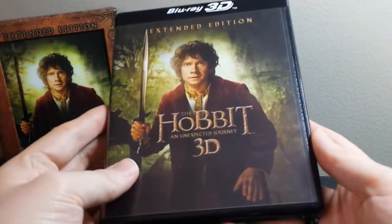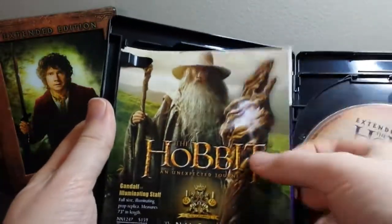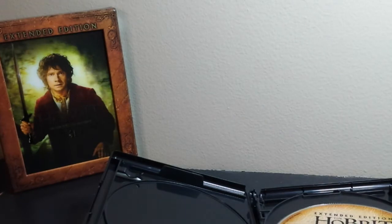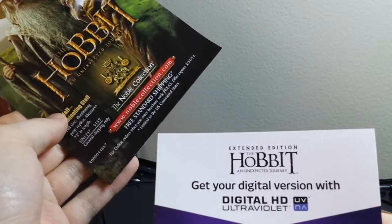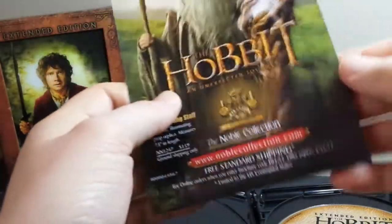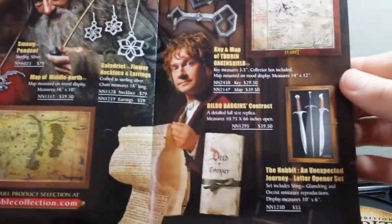So comparing that to The Hobbit, Extended Edition 3D, The Hobbit, An Unexpected Journey, the first part. In here, you get this slip here, and I'm actually going to take out this, but you do get a card that has your ultraviolet code on it. Obviously, I'm not going to show you that because I utilized that, but you get a little paper card with your ultraviolet code on it. And then you get this little thing which is advertising some merchandise related to The Hobbit: An Unexpected Journey.